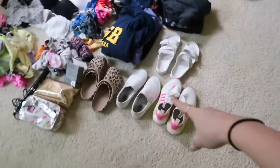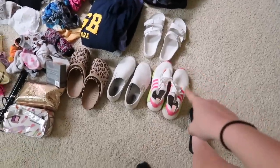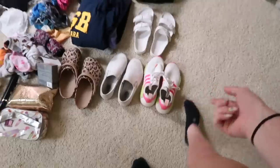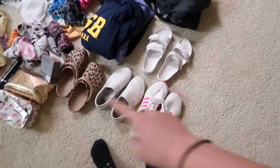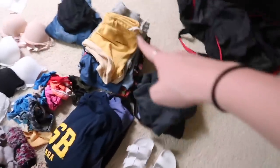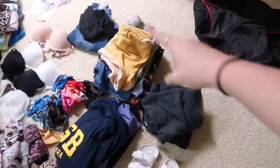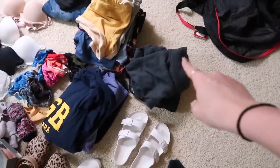Let me show you guys what I have all laid out. These are all my clothes. I have my shoes. I'm bringing running shoes so I can run on the beach and do some cardio while I'm there, because I'm not gonna be able to go to the gym, which really sucks. I have plain white Vans, which will go with everything, and then two pairs of beach shoes, my cheetah Crocs and my Birks. I have big t-shirts right here. These are all kinds of shorts: jean shorts, sweat shorts, comfy shorts, and athletic shorts to work out in. I have one pair of sweatpants and a sweatshirt right there.